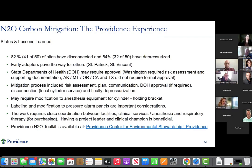Okay, thank you. So I'll then just leave the 4th bullet for you to read. Brian did a nice job of laying that out. We did find that in probably less than 5% of our sites, we did need to make some investment in modifying our anesthesia equipment for cylinder holding brackets.